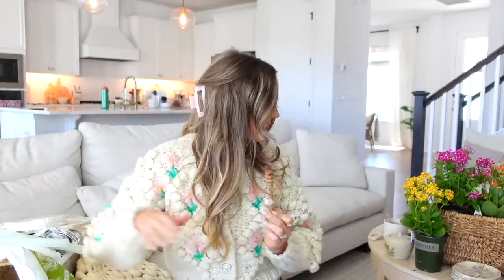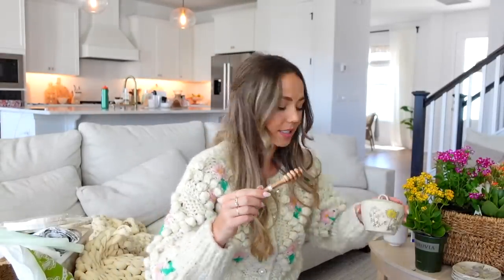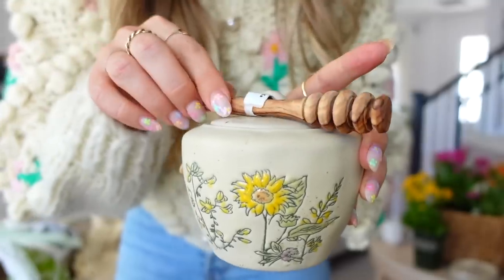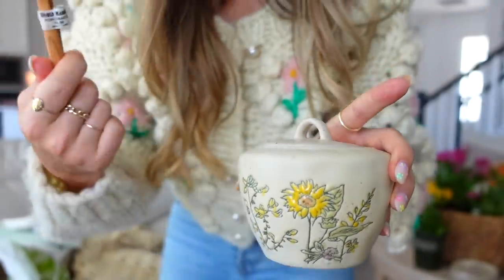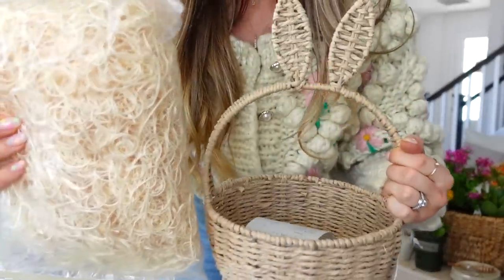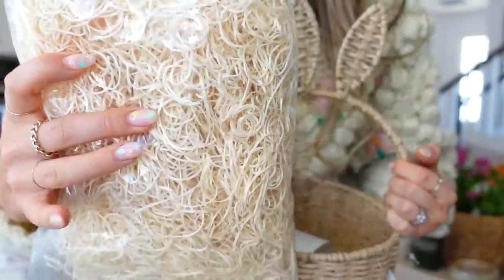Yay! It's so cute. And I was thinking it would be so fun to put some honey in here. And then I could put the dipper next to it or rest it on the top and have a cute little moment there. And then the other two things from World Market, I did pick up this bunny basket and this filler because I love the natural woven look and the natural color of this filler.